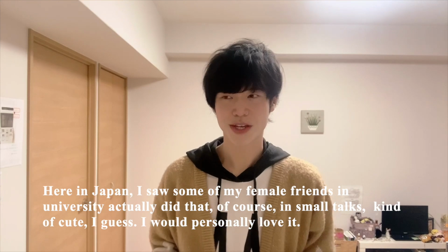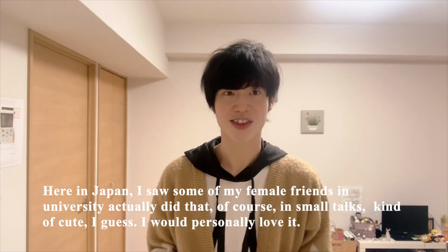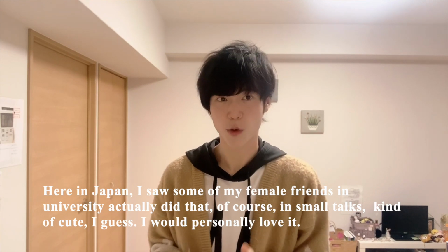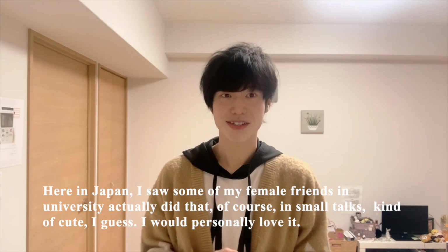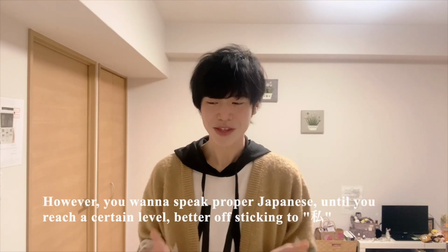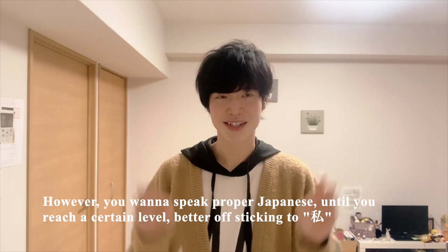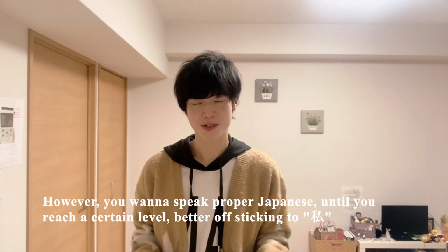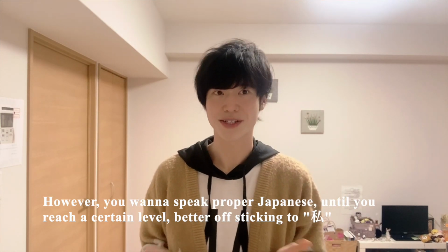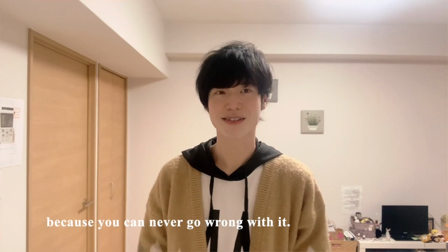Here in Japan, I thought some of my female friends in university actually did that. Of course, in small talks. Yeah, it's kinda cute, I guess. I would personally love it. However, if you wanna speak proper Japanese until you reach a certain level, better off sticking to watashi because you can never go wrong with it.